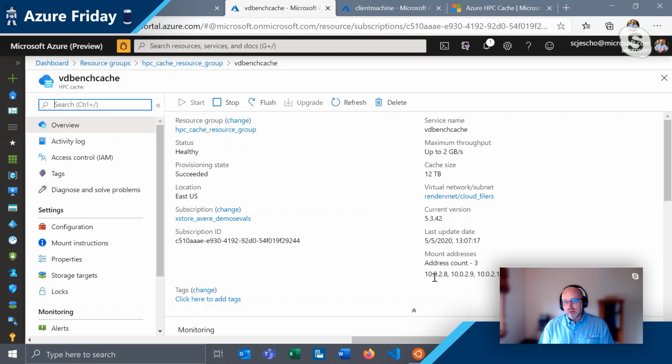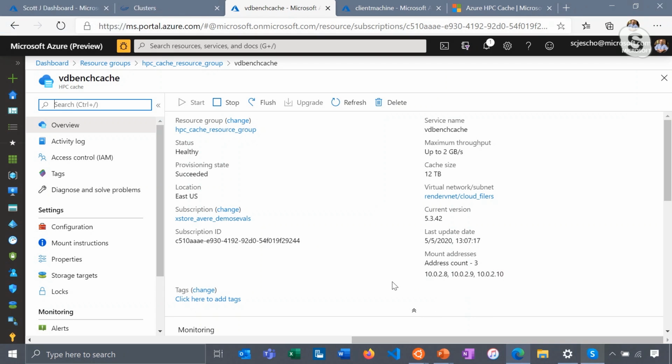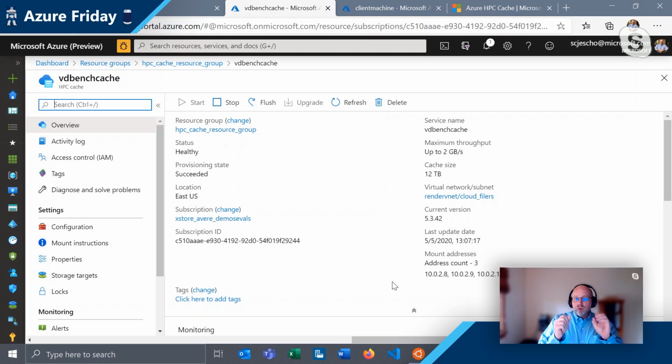One other thing I want to point out are these mount addresses. Typically what we recommend is you might use something like round robin DNS, put some entries in to cycle through these. But these mount points then create a highly available surface. And that's another key about the cache that's different than setting up your own NFS server on Ubuntu: if there is a failure of one of these addresses, it automatically will take that address and reprogram it so that the cache is always available to clients. It has HA, high availability. And so it will be able to withstand that type of an outage.